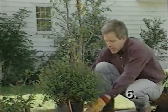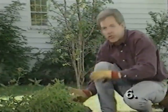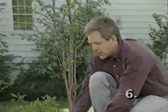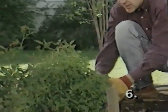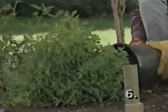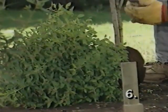Now, these range in sizes from 1 to 7 gallons. The larger ones, you're not going to be able to just flip upside down and hold on, they're going to be too big. So as an example, lay them on their side, tap the sides of the container, and then just slide the container off, about like that. Go ahead and cut the root ball, and you're all ready to plant them.